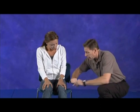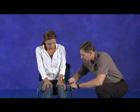So the only thing I can do right now is put her in a position of comfort, sitting down so she can breathe like this. We've called 911, and I'm going to take this epinephrine pen and go ahead and inject epinephrine into her leg.